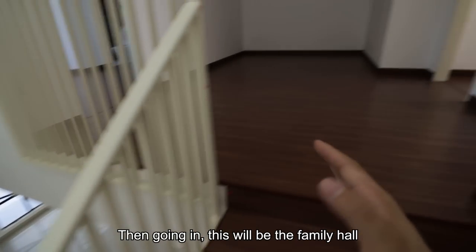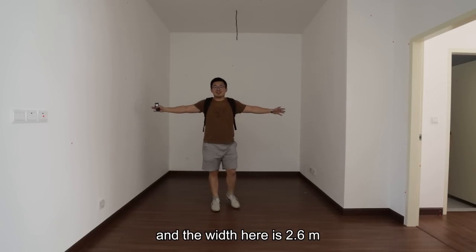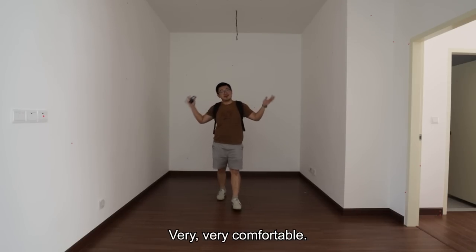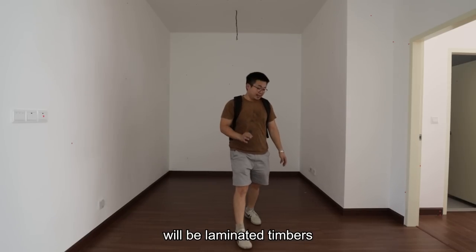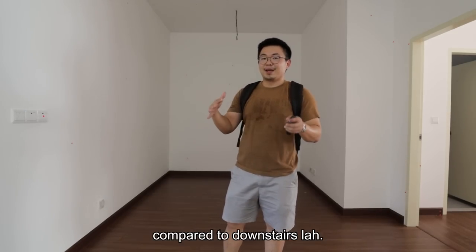Then going in, this will be the family hall. And the width here is 2.6 meters. Ceiling height is around 3 meters, very, very comfortable. And all floorings upstairs will be laminated timbers. They give a very different vibe compared to downstairs.